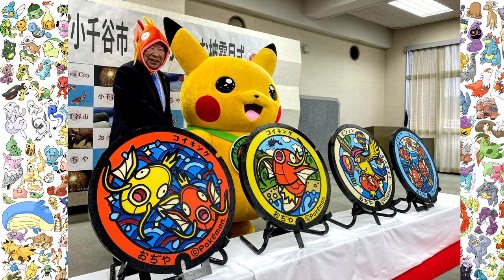So there's an installation of a whole bunch of manhole covers featuring characters from Pokemon to bring more visitors to obscure areas of Japan. Pokemon are utilizing this strategy to help revitalize Japanese cities, especially ones that have been struck by disasters in recent years.